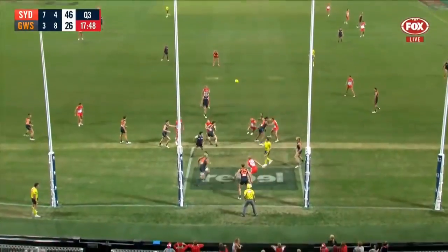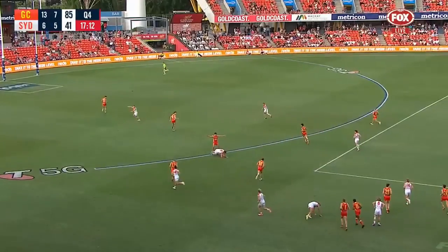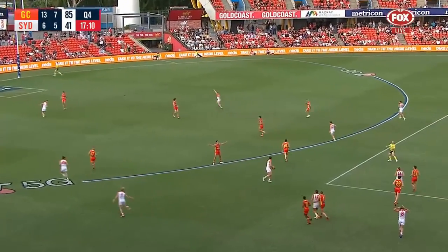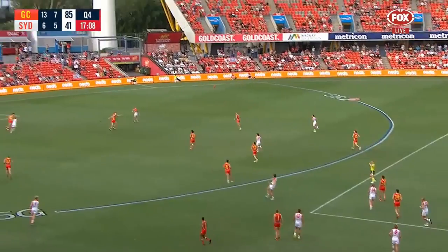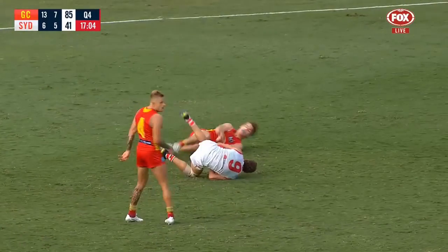Right throughout, but there's a big gap. Look at the space there. Reed drops it down. I mean, it's not a hit. Kick by Kennedy and great handling by Sinclair. It kicks the space for Hayward. Beautiful kick from Sinclair.